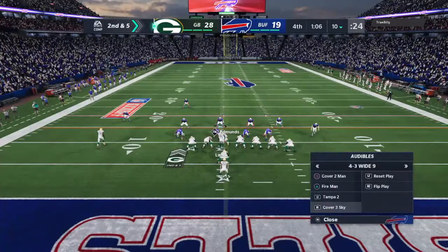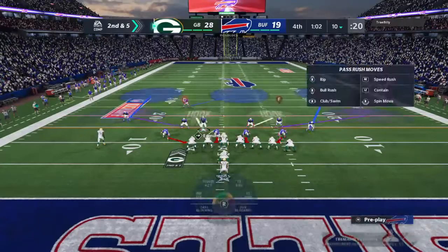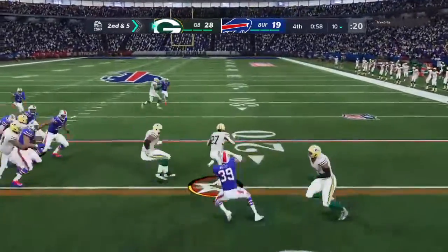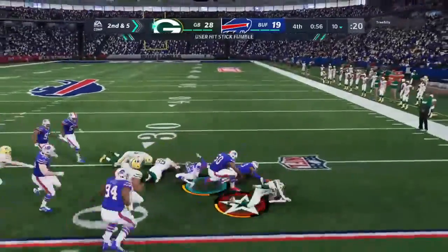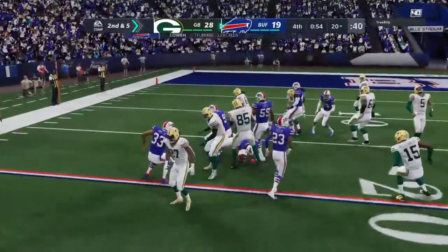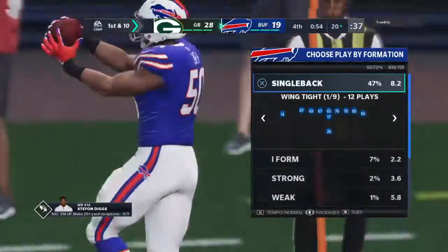Gain of 5 brings up 2nd and 5. They'll try and run some clock here as they keep it on the ground. And oh, he coughed it up. Now this is picked up by the Bills. So they've got the football, and they'll start right on the edge of the red zone at the 20-yard line.